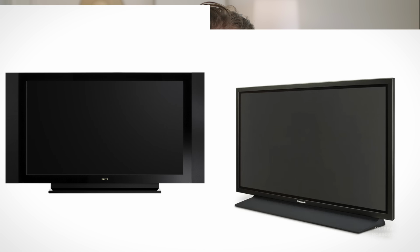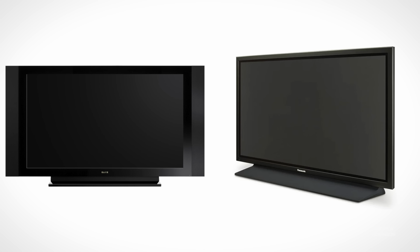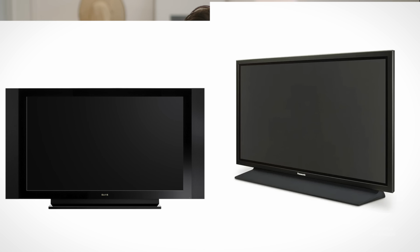There was once a time when the battle for the best screen wasn't between OLEDs or mini LEDs, but two absolute legends, Pioneer's Kuro and Panasonic's Pro Plasma. And if you were around back then, you know which one you owned said a lot about you. The Kuro had the cult following, you know, that message board fame. But for the pros, the calibrators, the installers, the ones chasing perfect color and contrast, Panasonic was it.